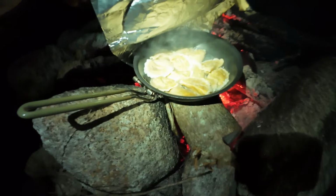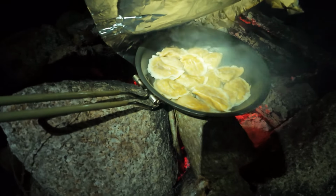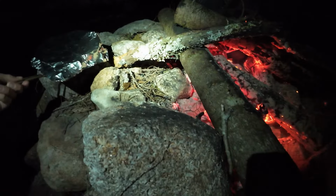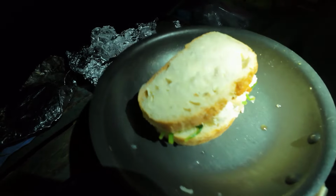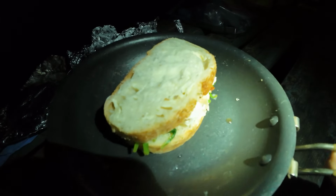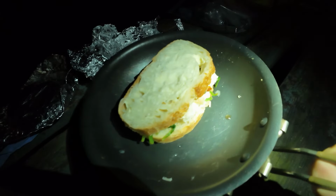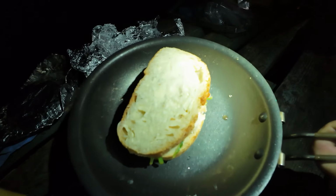Oh yeah, it looks like dumplings to me. Did you weigh them? Nah. For dessert, I'm gonna have this artisan grilled cheese Justin gifted me. Some crafty bread, ricotta cheese, spinach, sun-dried tomatoes, garlic, all sorts of good stuff. It's gonna be fantastic.